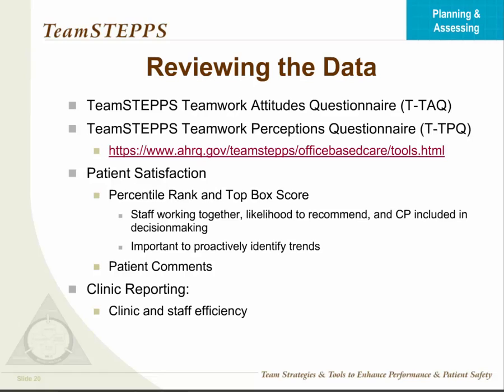The next piece that's really important when you're implementing TeamSTEPPS is making sure that you're reviewing the data. There's a couple of different techniques that we've taken about reviewing data, but I would say the first thing that's important is make sure that you use the tools that are readily available to you already. Don't set yourself up where you're having to run reports manually and spending a lot of time running data behind the scenes. Use what's available to you, and that's an early win for us.